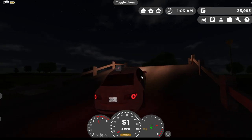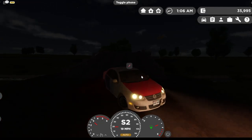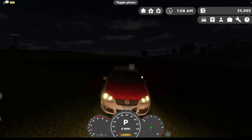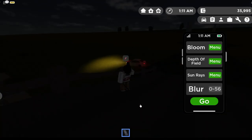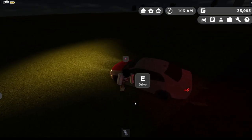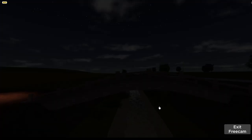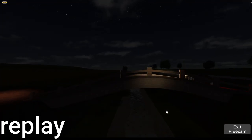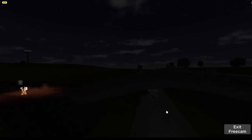Bro, your car can't even climb up here, bro. It's a turbo. What do you expect? A turbo kicks in. Okay, let me get a nice car. That's what I asked. Should I park your car over there? Do you see where the bridge is? Oh, no, it's okay. I can see the bridge.